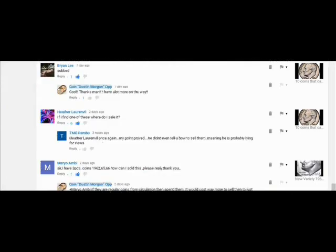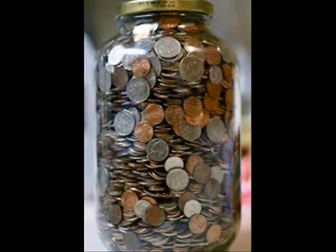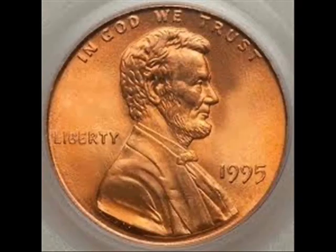So let's say you're looking through your coin collection, or you just finished searching a nice large jar of change. And let's say you happen to have found something really nice, like a 1995 double die. So where do you take it to sell it? Well, that's a good question. And here are some solid suggestions to help you on your path to cash with your coin finds.